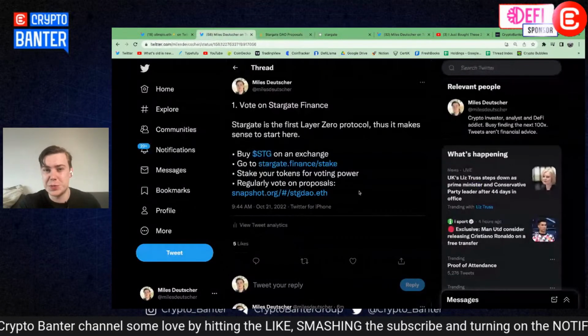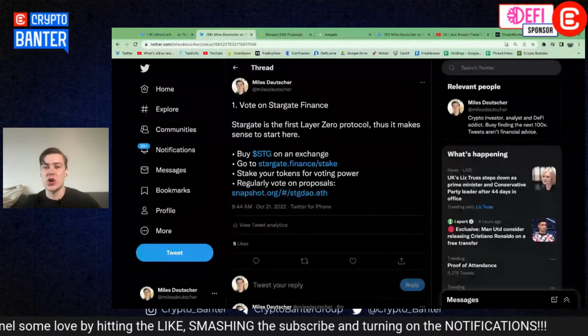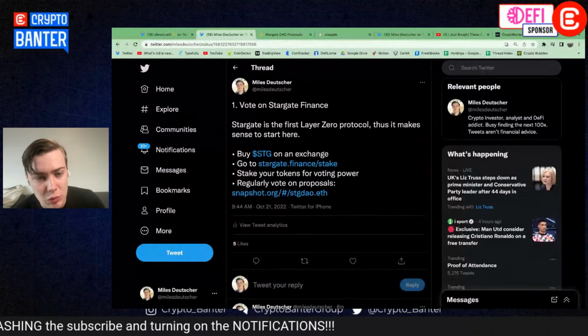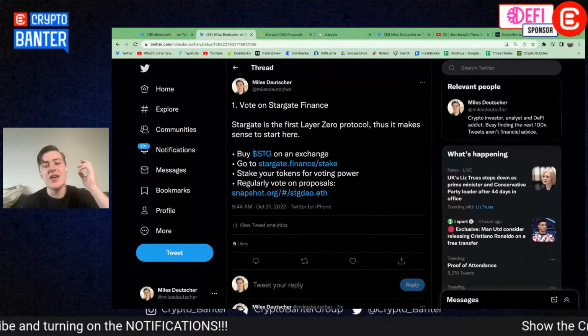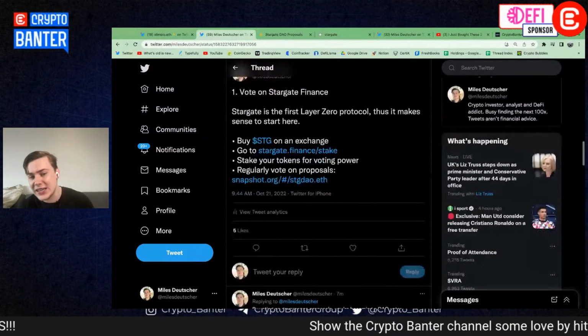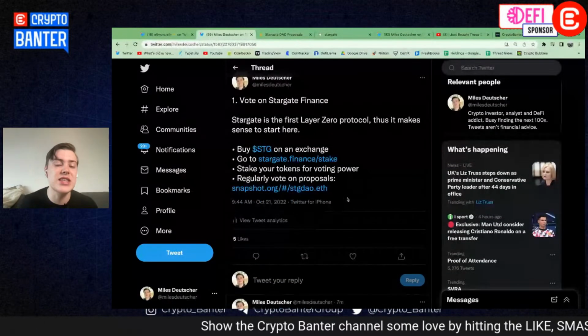Think about it from LayerZero's perspective. If you have active voters on your network that are actively participating in their DAO, they are so much more likely to reward those users that are actively voting than users that just bought Stargate. Because buying Stargate is very easy. This is like a barrier to entry. You have to think about it as a filter.